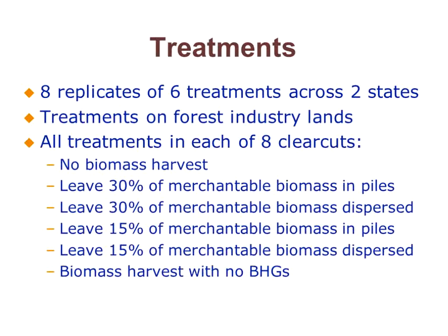So we had six treatments that were done on an operational scale in two states. There were four replicates in North Carolina, four in Georgia, all hosted by forest industry. And here are the six treatments that we used. No biomass harvest at all, that is, just roundwood was removed. We told the loggers don't recover any fuel chips from that site. The last one was biomass harvesting as usual, no hands tied for the loggers.